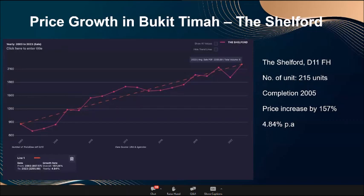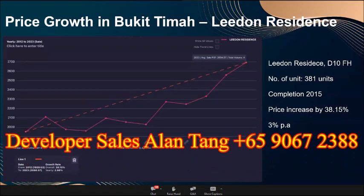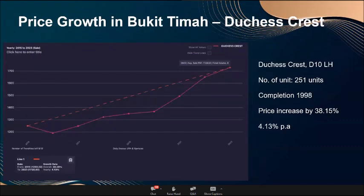This is just opposite Watten House. And then for Leedon Residence, not to mention, all the rich people stay in these developments, over the years they increased by 38%. You can see the straight line upwards.